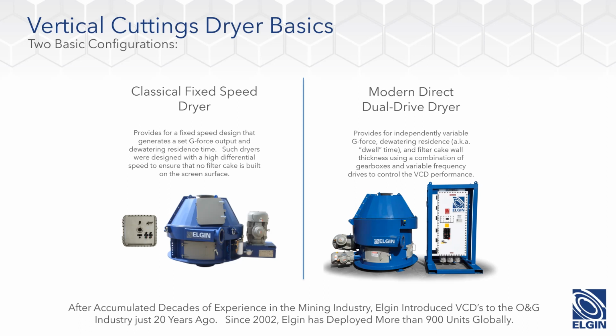It utilizes 2 independent motors. Both motors are controlled by a variable frequency drive. Those motors provide you independent differential through a set of gearboxes, whereas the classic fixed speed dryer actually has just one dual stage planetary gearbox. The modern direct drive dryers now have 3 gearboxes, and the major gearbox is a 3-stage planetary versus 2-stage. It gives us a lot more differential capability, a lot more G-force adjustment, which of course you can't get with a fixed speed dryer, as well as more torque than its cousin.